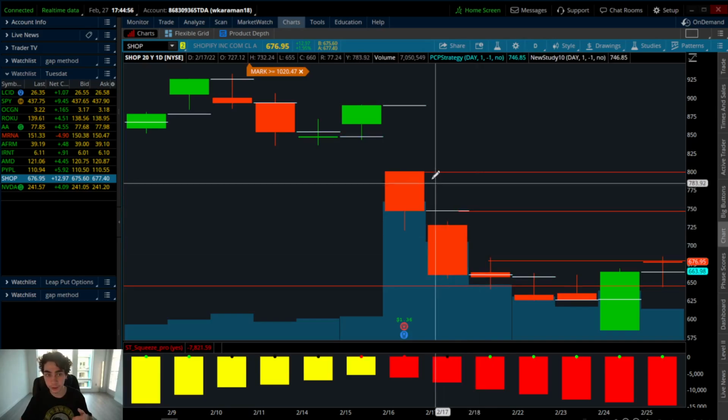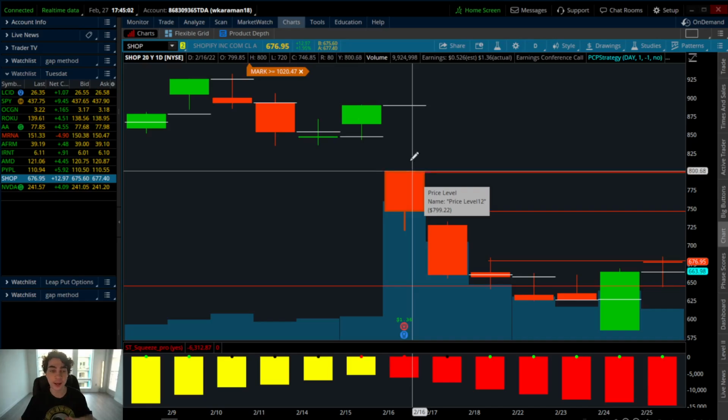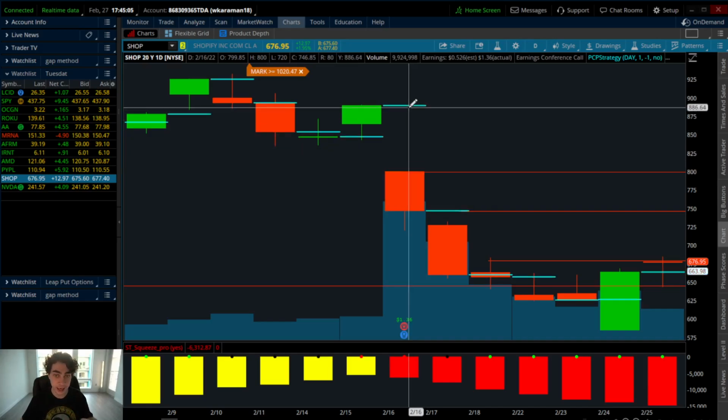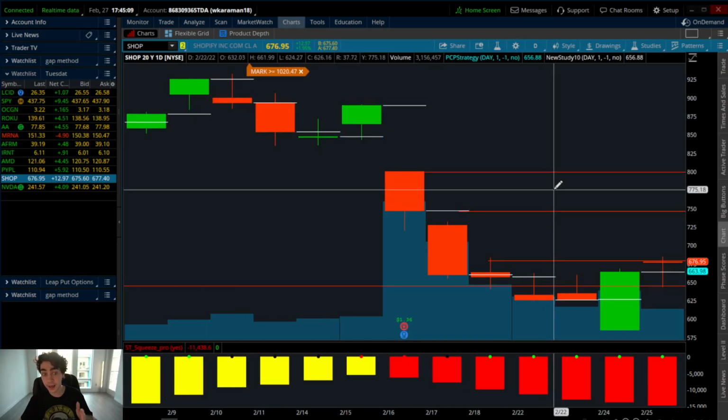That reacts to support. You're looking at a retest of this. Another breakout trade opportunity would be when you see this break above $800. That's a key level. It'll explode and it'll fill this gap from nearly $900 a share. So there's multiple trading opportunities from the long side on Shopify.